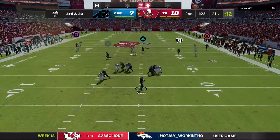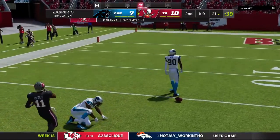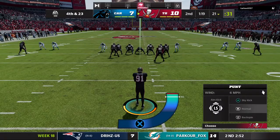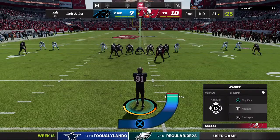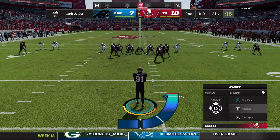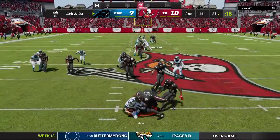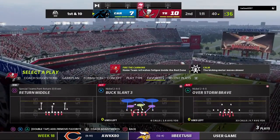Now Franks. He's going to loft one deep left side here. And unable to connect, incomplete. I'll give them credit. They took their shot, but it's going to bring up 4th down. Here's Thomas Morstead now as he's on to punt for Tampa Bay. He's been a busy man here in this first half as he gets it away. Take it at the 37. 39 yards on the punt, just 2 on the return. And out will come the offense as they take over.